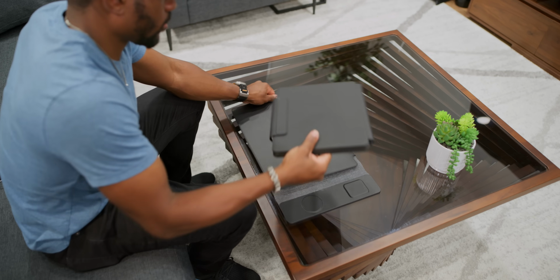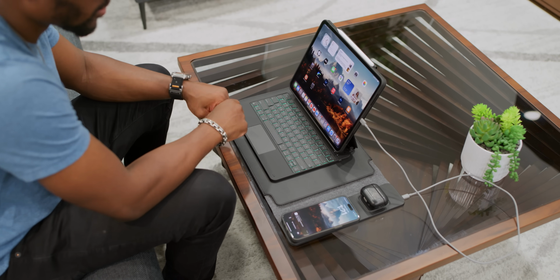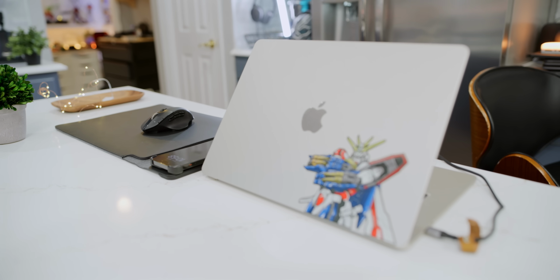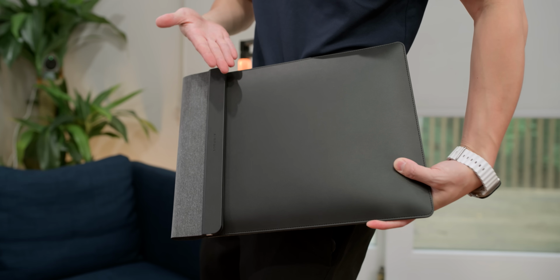And let's say you're out and you're fully set up at your mobile office or coffee shop, whatever. You can actually throw a mouse on here and use this as a mouse pad, so you can be like in the Matrix if you want to. So I like this thing. It's one of those products that I didn't expect to be so cool, and it really is.